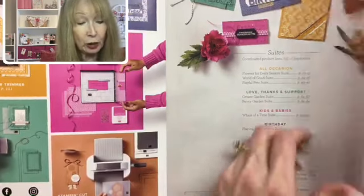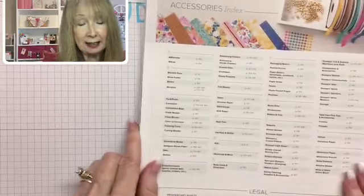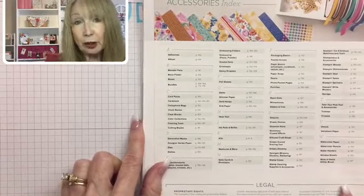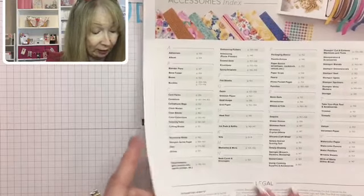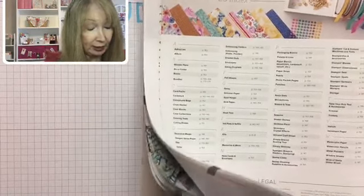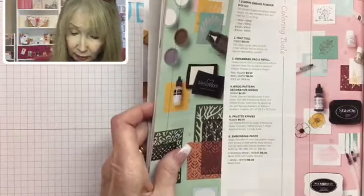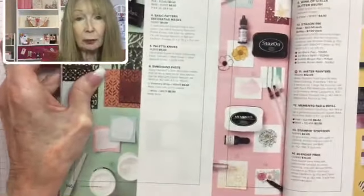And then I also want to show you at the back, this is so helpful to me. The very back inside is an accessories index. So if you're looking for, like today we're going to use the water painters, right there, water painters, page 147. Let's check them out and see what they look like. And it's very helpful. Let me just get to 147. Okay, where are they? Here they are. Let me put that up so you can see it, hopefully.